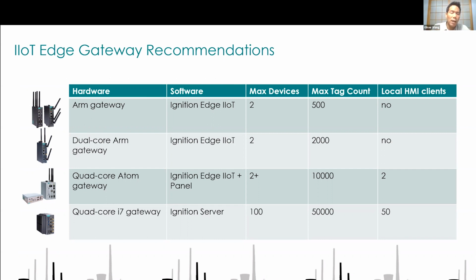We try to keep it as simple as possible, but there may be, of course, additional nuance to consider for your specific needs. So hopefully you find this chart a useful starting point, and Moxa and Inductive can certainly work with you to determine the best fit for your specific needs.